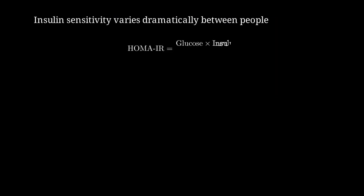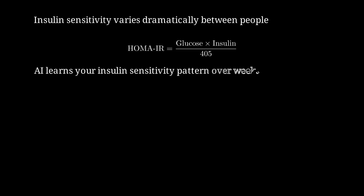The HOMA-IR index quantifies insulin resistance. It's calculated by multiplying fasting glucose in milligrams per deciliter by fasting insulin in microunits per milliliter, then dividing by 405. AI systems learn your personal insulin sensitivity pattern over weeks and months of data collection. This allows for incredibly precise dietary recommendations.